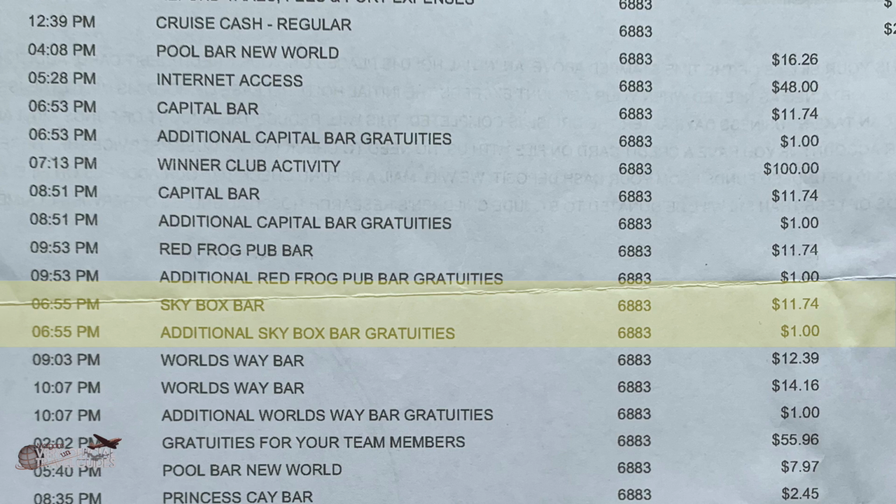Moving on to day two. The first thing I spent money on was at 6:55 p.m. So that's a reasonable hour, isn't it? For the first drink of the day, some kind of cocktail at the Skybox Bar, which was the sports bar on board, right next to the casino. And they had many very large television screens, and there were some important American football games going on when we were on board, because that was a very hoppin' area. $11.74 plus $1 tip.